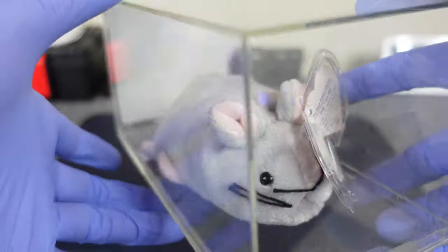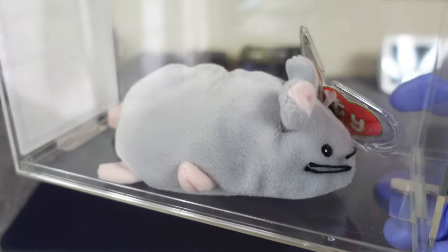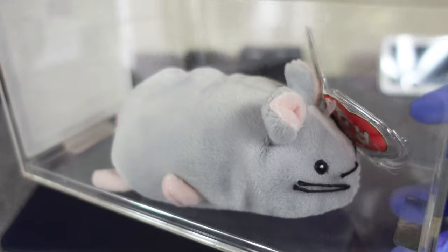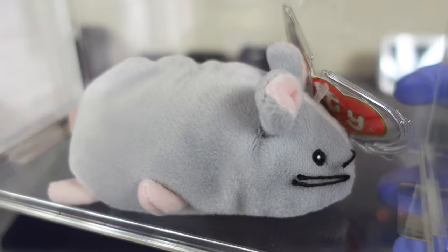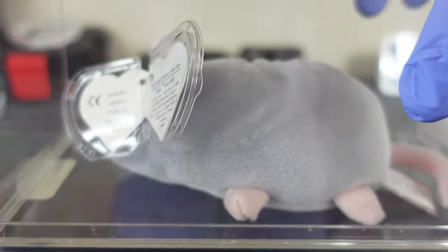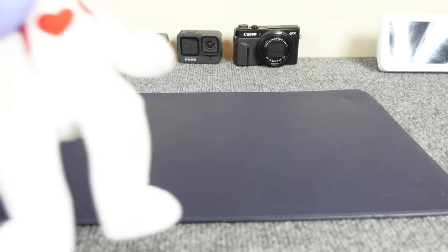So if you have Trap in any form, whether it's third, first, second generation, Trap is extremely rare and hard to find. He will surely fetch you a pretty penny, even if you don't have the hang tag on him. That goes for Slither and Humphrey as well. If you find Slither, Humphrey, or Trap without their hang tag, you can still get some pretty good money for them. Next up is one of my favorites, and it's one of everyone's favorites.